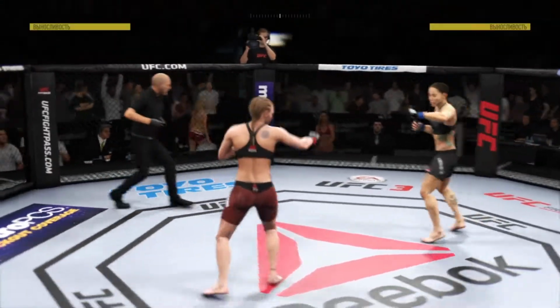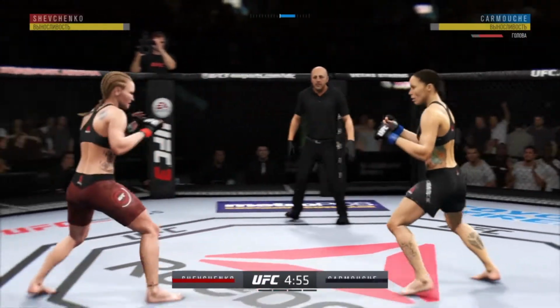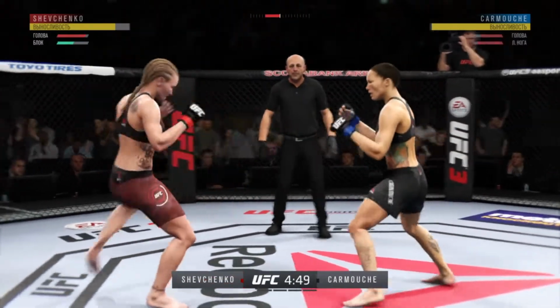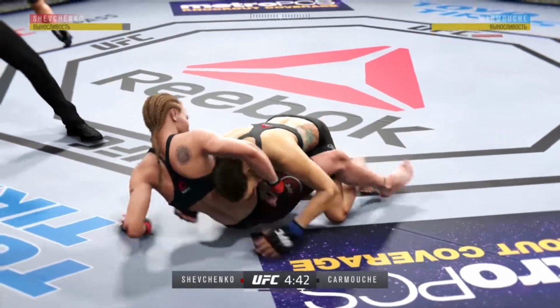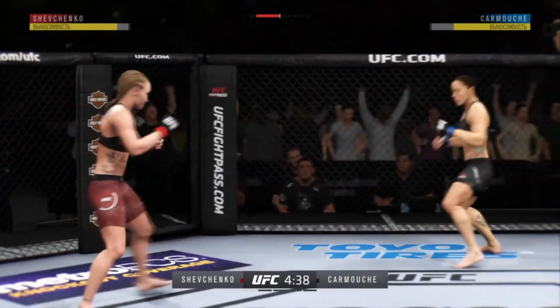All right, here we go. UFC women's bantamweight title is on the line. Opens with the left hand and lands flush. Try to establish that jab. Going to the jab on the counter here, blocked by Shevchenko. Pretty good shot there. Wow, that was a quick takedown. And they both stand up.